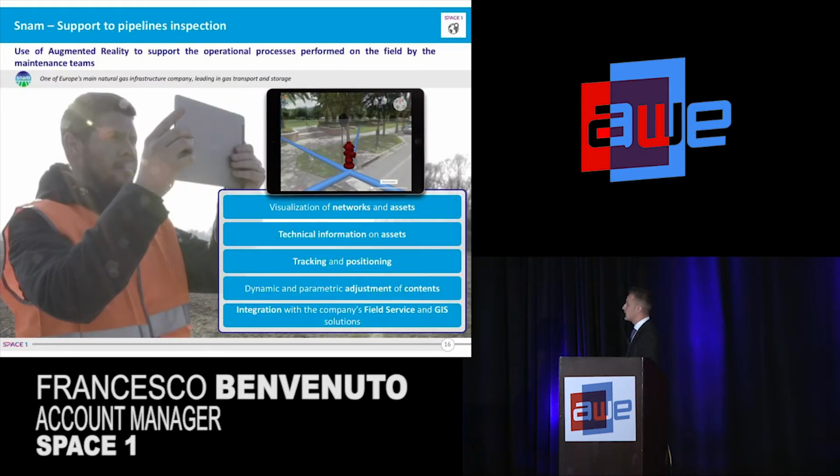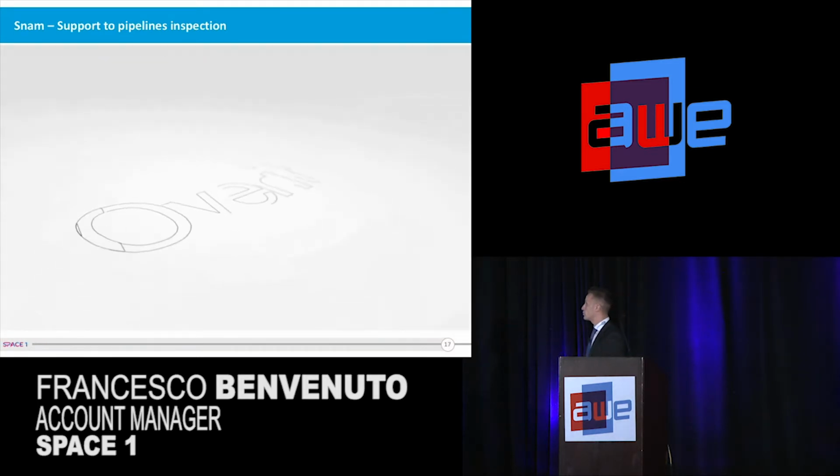For example, Snam, one of Europe's main natural gas companies, is using our application for tracking and displaying in augmented reality gas layers that are located underground. They can retrieve, again, additional information, but most of all, this application is able to work online and offline. So imagine that a technician is going to a place where there's no connection. Before going there, they can download the data on their device, perform the job, and then synchronize when they get back to a place where there is a connection. One short video.